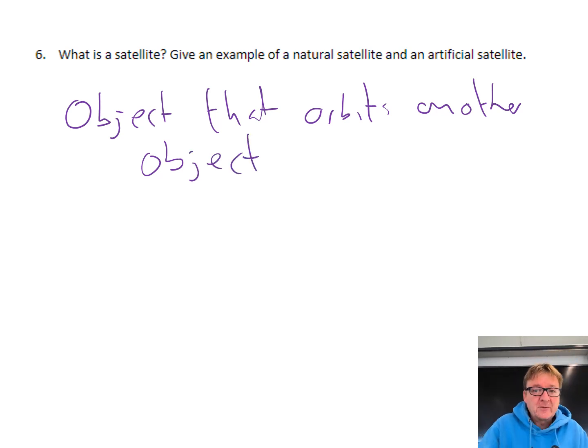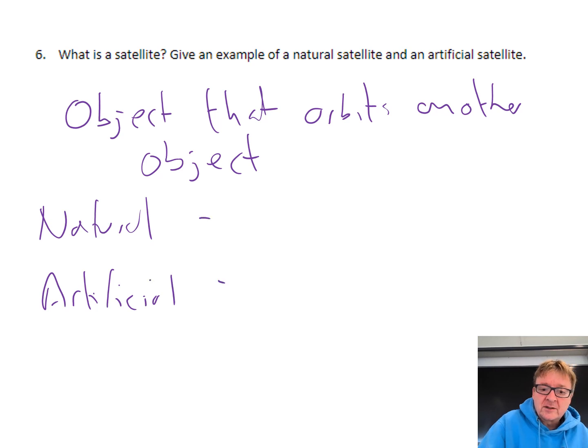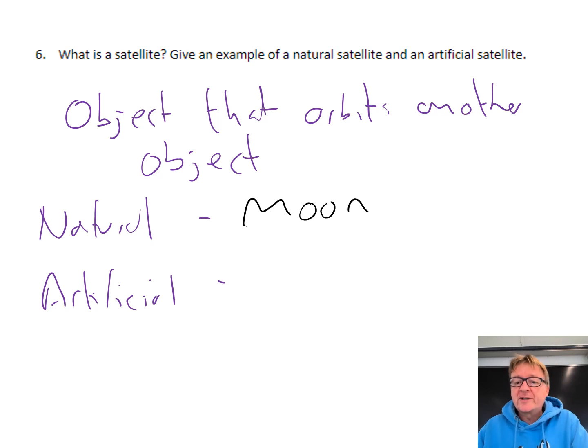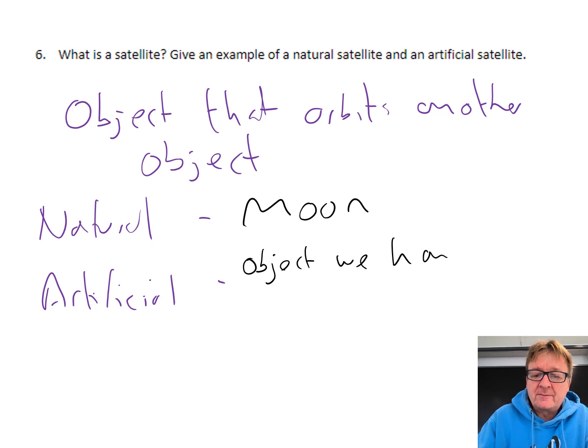Okay, so then what we need is a natural satellite and an artificial one. A natural satellite is the moon, because the moon is orbiting us. An artificial one is, I mean, we actually call them satellites. It's an object we have put in space. It could be like a telescope that we put up there.